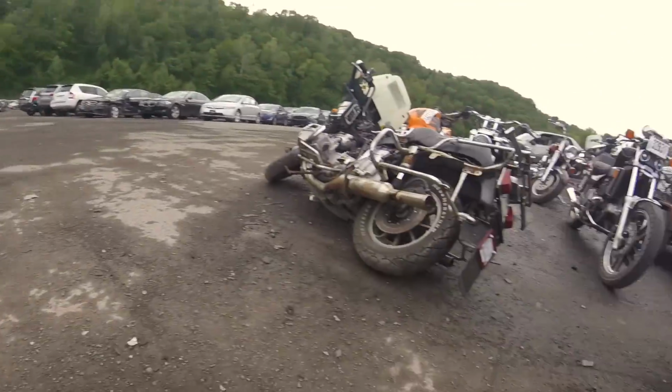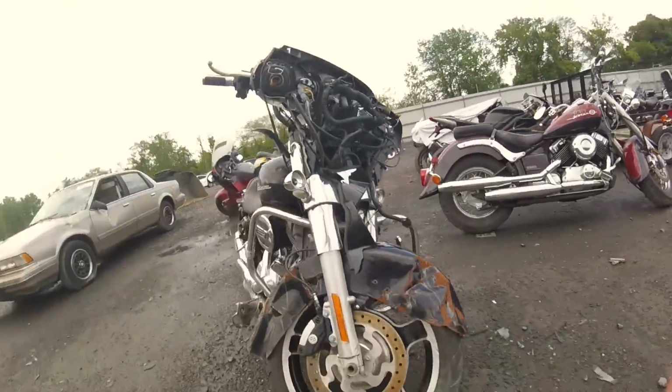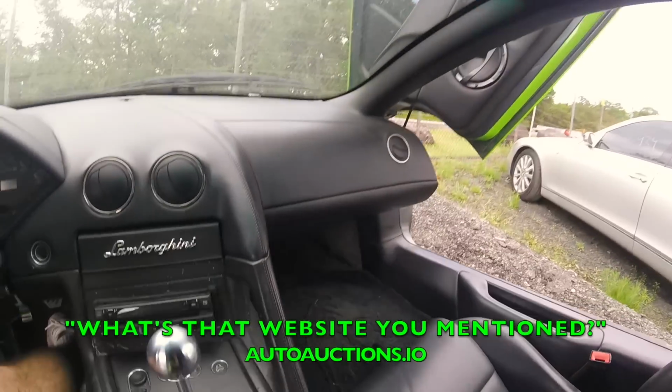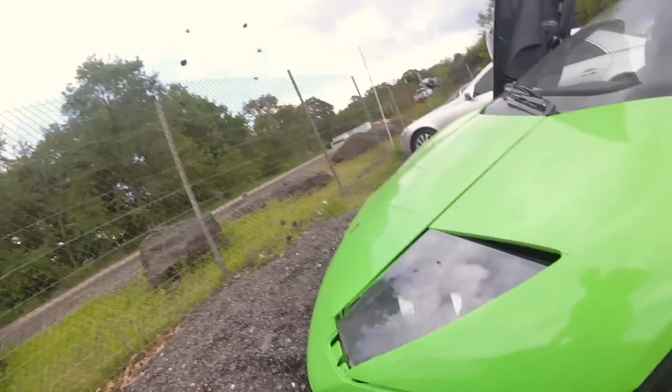Tons of motorcycles here. Really nice. So you can pretty much find anything you need here that's an automobile. What's that website you mentioned? Autoauctions.io. .io is just an extension like .com.